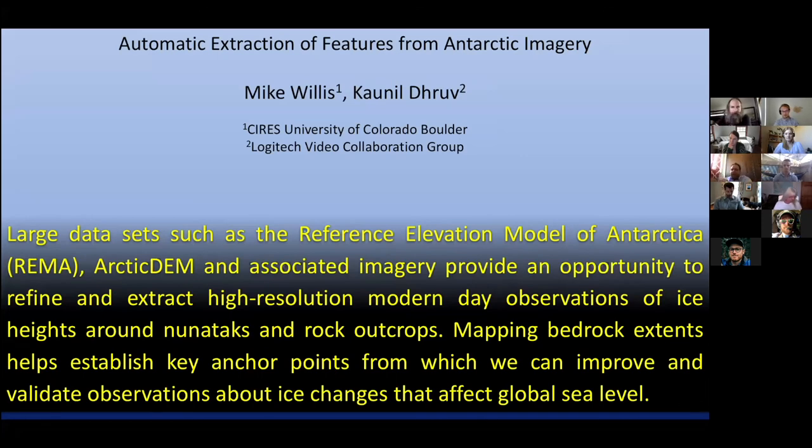So we've been using some deep learning techniques here at Colorado. This is a project that I've worked on. Kanil Dhruv, who has since moved on to do optional practical training as a computer vision engineer with Logitech, has worked on it. And Mike McFerrin has also done some work on it. Basically, the premise is we're getting saturated with data, and we're going to be more saturated with data with the likes of NISAR going up and follow-on missions for GRACE and for ICESat and everything else like that. So to do large-scale studies on continental scales, we're going to have to start using some faster techniques to extract features or provide databases of features that we're actually interested in.